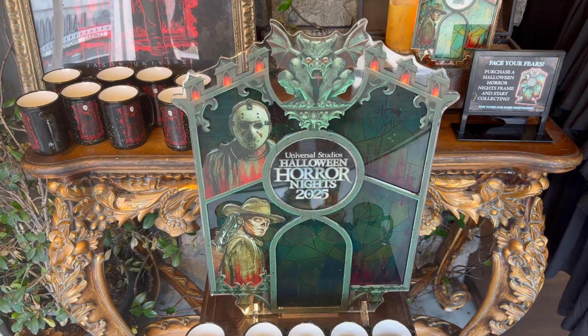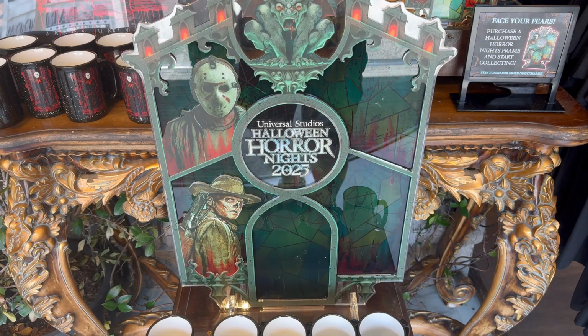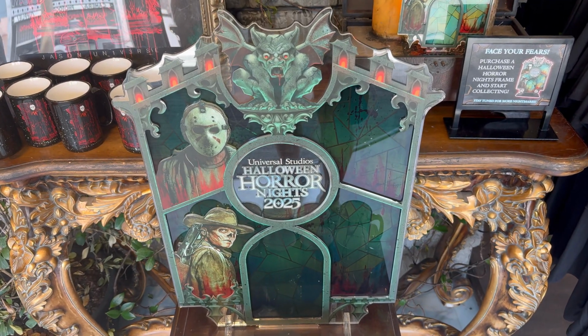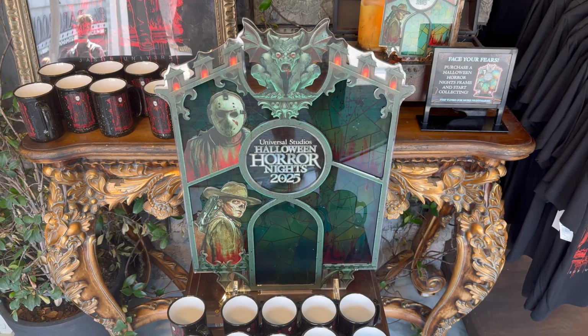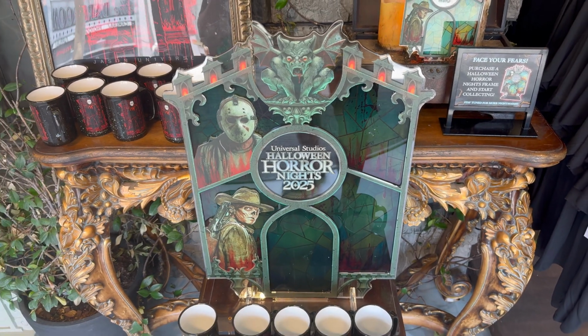These window displays, you have Jason in the top left-hand corner, and you have the guy from Fallout in the bottom left corner. Nothing for Five Nights at Freddy's, which makes me believe that Five Nights at Freddy's will not be a house. It will be some sort of show or possibly a scare zone, because these two are confirmed as houses. Five Nights at Freddy's is nowhere to be found.